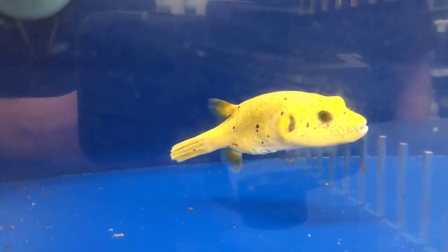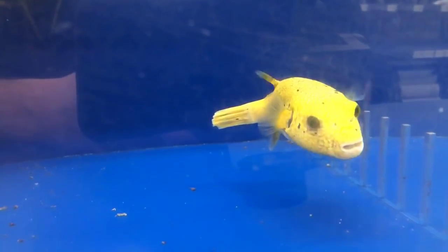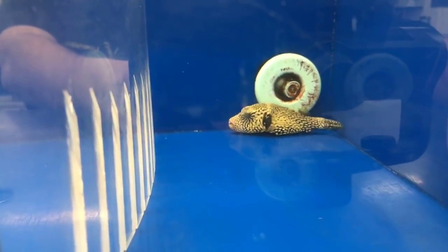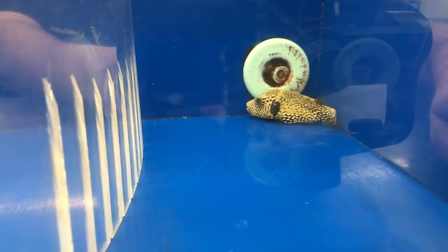And we're asking for puffers, so here you go. Here's a nice golden puffer. We sell a lot of those golden puffers. Here we've got a spiny box puffer. Nice spiny box. Next door we've got a scribbled Nape puffer. Those are one of my favorites, but those things get huge, so you need a very big tank for those.